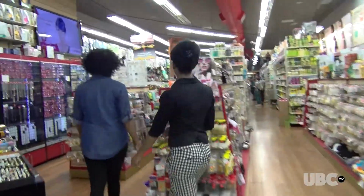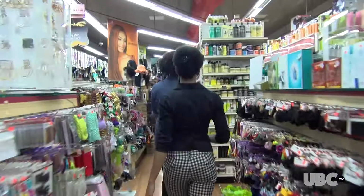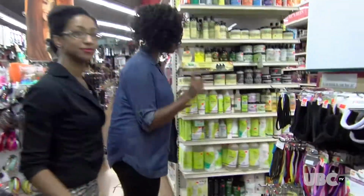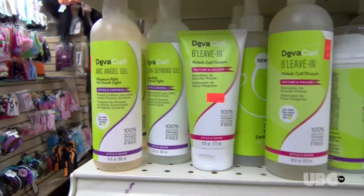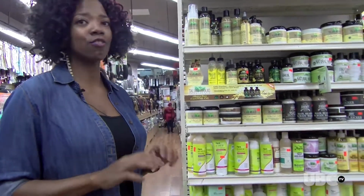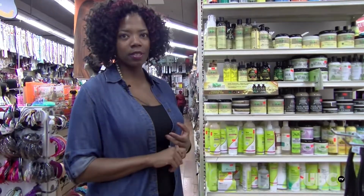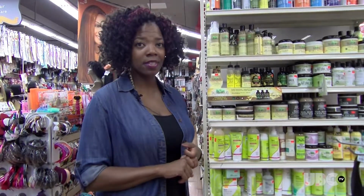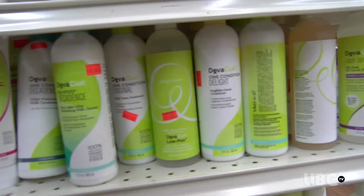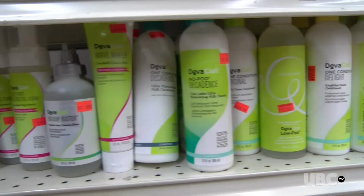Let's go over here. Let's take a look. So, side note, Diva Curl, amazing brand for naturalistas. They have really done a great job in perfecting products for your wash and go, for your twist outs, for your twist ups. They've got a full line of shampoos, conditioners, leave-ins, detanglers. Definitely recommend it.